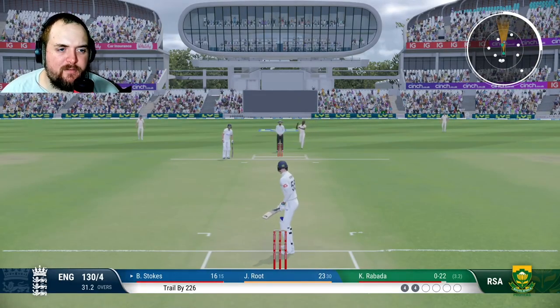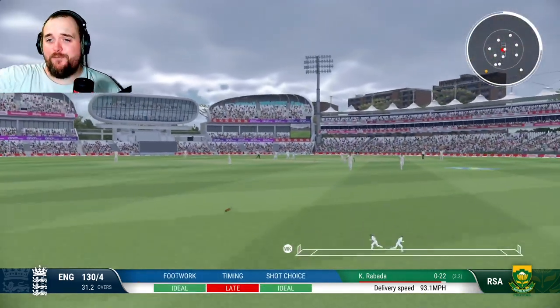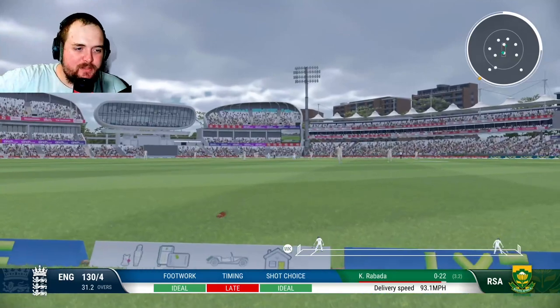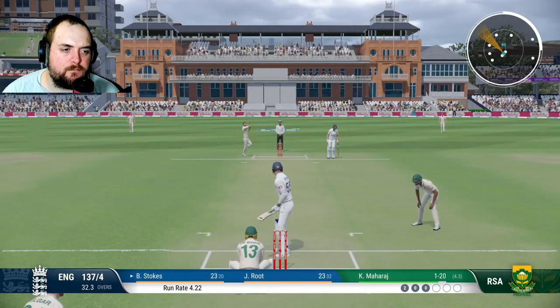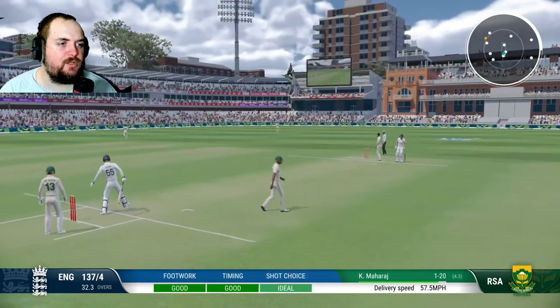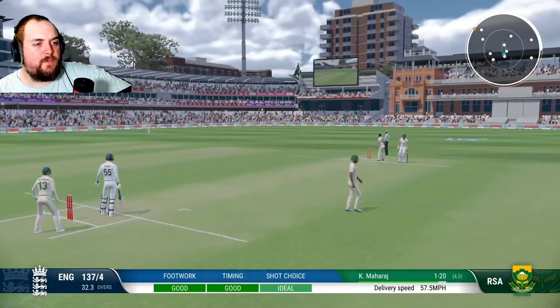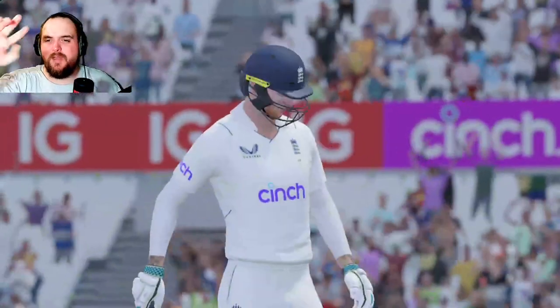Can he find something different? Yeah, oh, he can, but that one goes for four as well. Oh, it's a thick outside edge, but we'll take that. It's that shot over the top. Go for four. What a shot that is. Four runs.